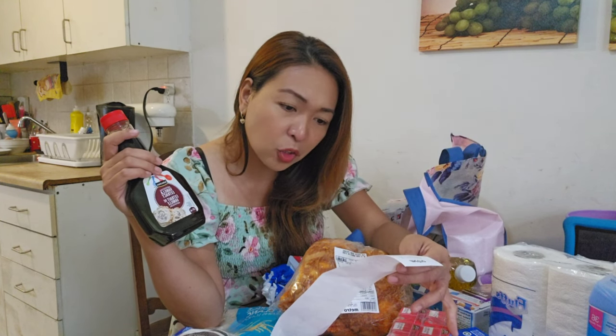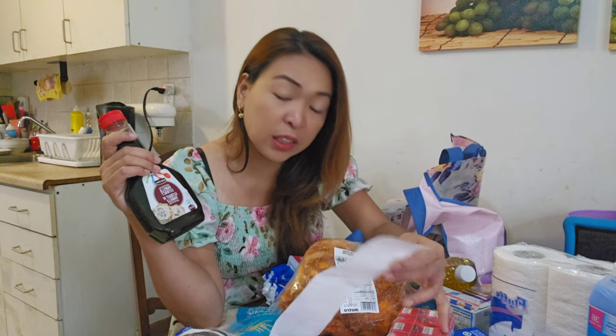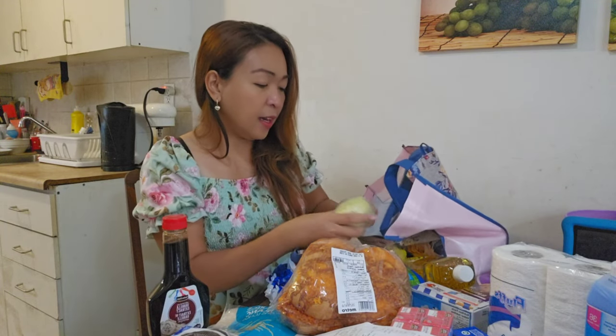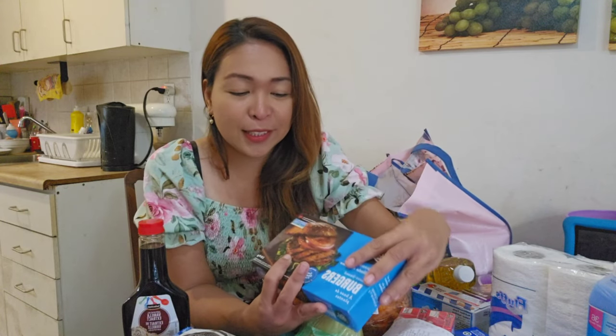Yeah, let's check it. 3.99. Yeah, so it's not expensive. It's cheaper there because it's a big bottle. So I have here patatas, potato for nilaga. Ayan, mahilig na sila ngayon sa cheeseburgers, guys. So gagawin ko sila ng homemade na cheeseburgers. Ayan.